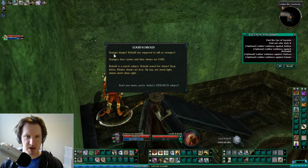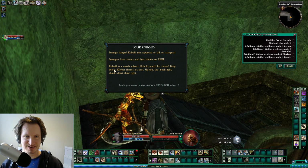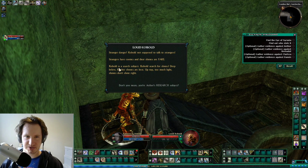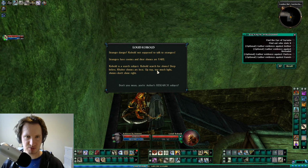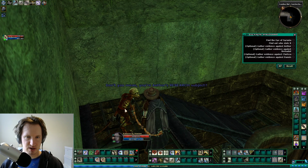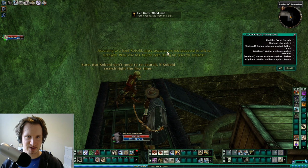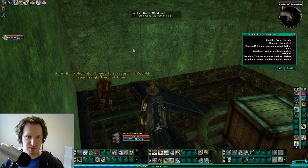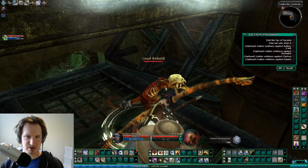Loud kobold. Stranger danger. Kobold not supposed to talk to strangers. Strangers have cooties, and their shinies are fake. Kobold is a research subject. Kobold search for shinies. Deep below, Kyber shinies are best. Up top, too much light. Shinies don't shine right. Don't you mean Aerthor's research subject? Kobolds need to search right the first time. Wait, the kobolds are not supposed to talk to strangers. What else has Aerthor been telling his research subjects? Okay. But kobold shiny mancer?